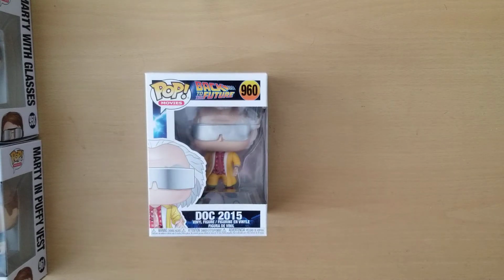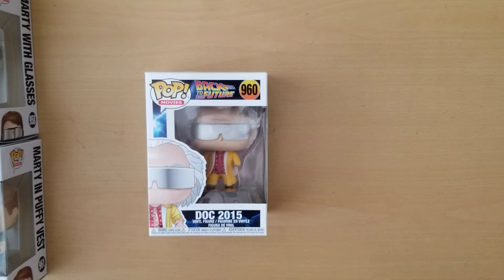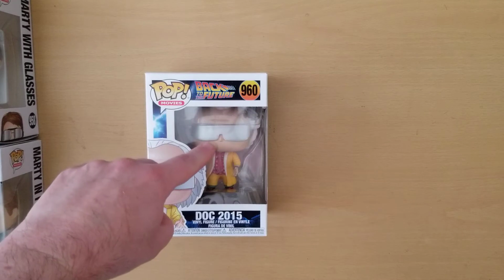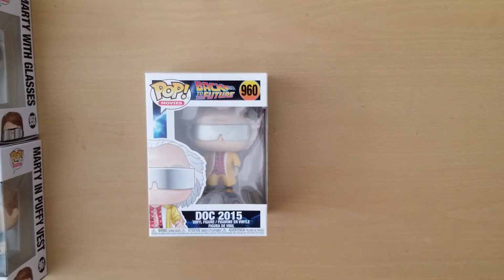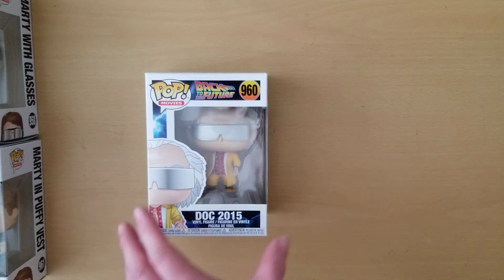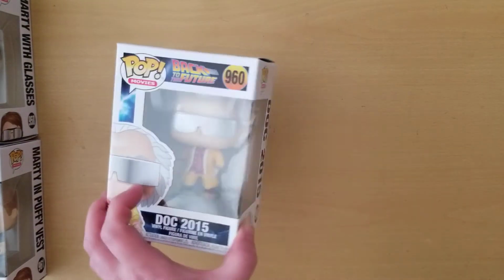The next one is 2015 Doc from the future. So this was obviously really focused from Back to the Future Part 2, also at the tail end of Part 1. But Doc comes back in time, and this is what he was wearing in the future. So it even comes with the signature silver sunglasses, his yellow jumpsuit that he's wearing. Again, a really nice pop that was very well done.